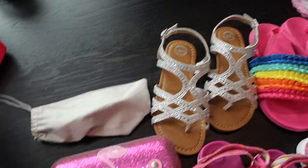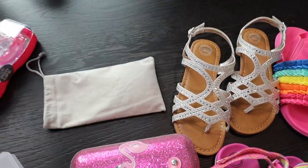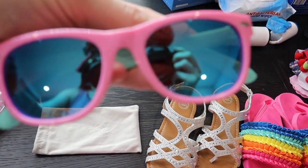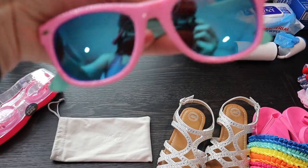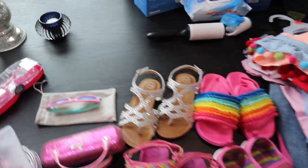Yeah, $4. And then these sunglasses I got from Amazon. They were $13, but they are polarized, so it will protect her eyes from the sun. I thought they were really, really cute. They almost look like Ray-Ban Wayfarers, so gotta love those. I will link those down below.